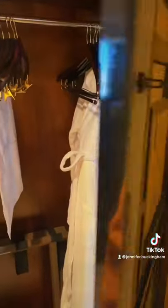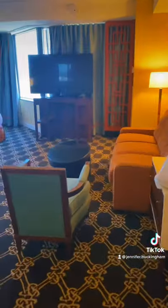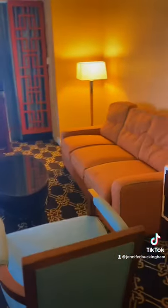I thought it would be best to kick things off with a room tour. Starting off with these beautiful double mirrors with some luxurious robes inside and plenty of storage. There's a little coffee bar, and then the entire room is absolutely stunning with some beautiful Asian-inspired decor.